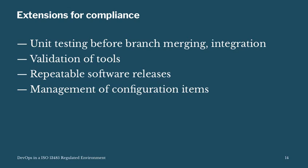Extensions for compliance. Unit testing must be completed and approved before integration takes place. All tasks and activities must be completed before the software is released. Tools must be validated and releases must be repeatable. Configuration items must be controlled.